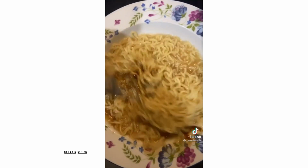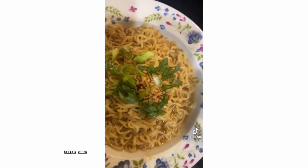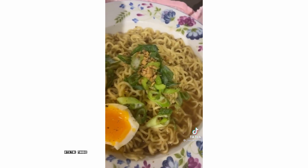And so it's just me going in some ramen broth. I'm just soft boiling an egg, got some ice water ready so that when I take it out it'll stop cooking and be all soft in the middle. I've absolutely nailed it at this point.